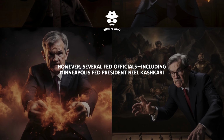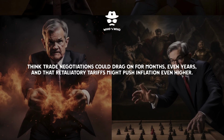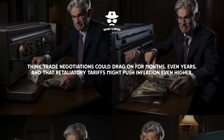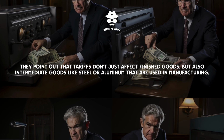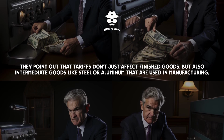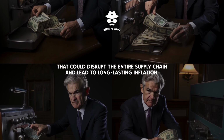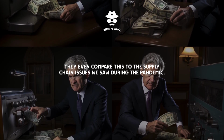However, several Fed officials, including Minneapolis Fed President Neil Kashkari, think trade negotiations could drag on for months, even years, and that retaliatory tariffs might push inflation even higher. They point out that tariffs don't just affect finished goods, but also intermediate goods like steel or aluminum that are used in manufacturing. That could disrupt the entire supply chain and lead to long-lasting inflation. They even compare this to the supply chain issues we saw during the pandemic.